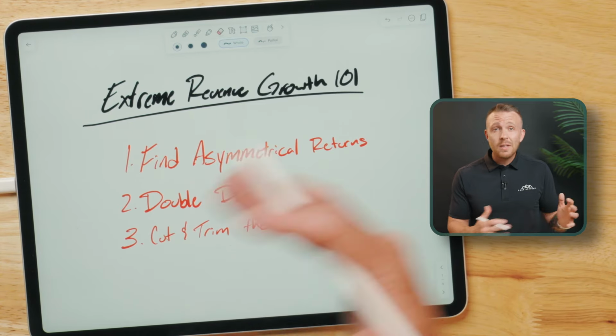Most entrepreneurs would see this and say, duh, but when you're running a SaaS business, it's much harder than it looks to find the pockets of asymmetrical return in the business. So I'm going to show you the 10 areas that Victor looks at first to find these opportunities and return millions to his clients. Before we do that, we have to understand what an asymmetrical return looks like.